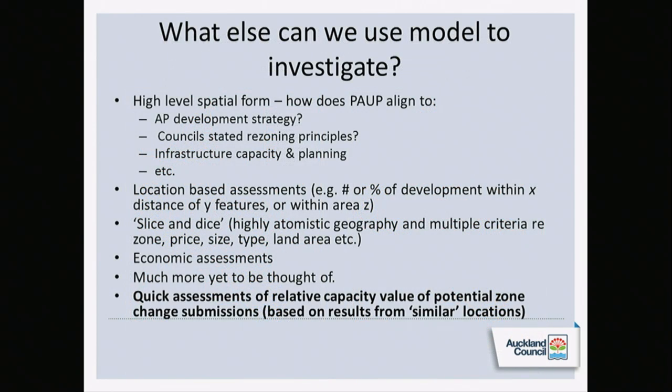So there's a lot of things we can use the model to investigate. Some of them we've started to do already, and I'll show you a couple of maps in a minute about how we've done that. But at a high level, the model is also spatial, as you've seen. We can pull out a whole lot of data, graphs and tables and things like that. I'm a geographer, I like spatial stuff.